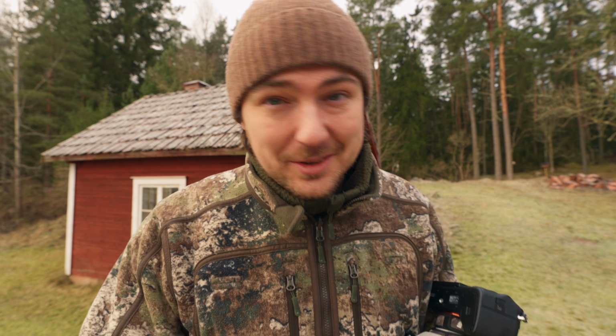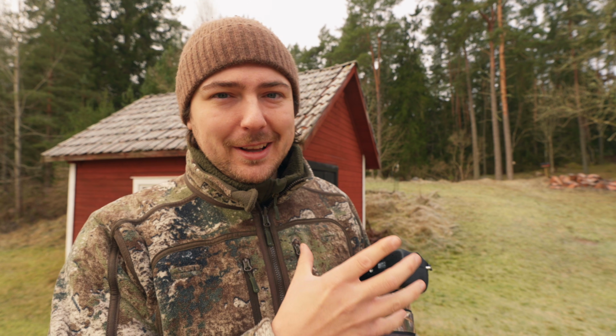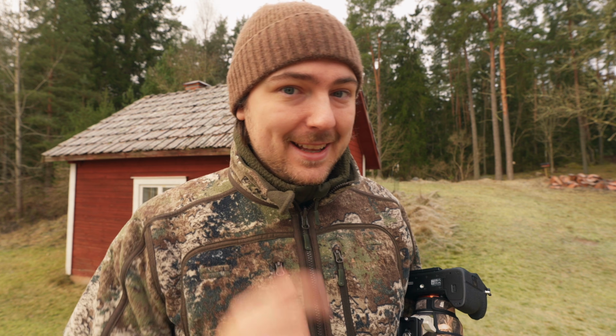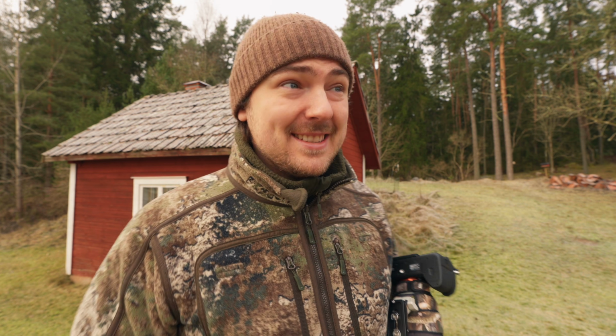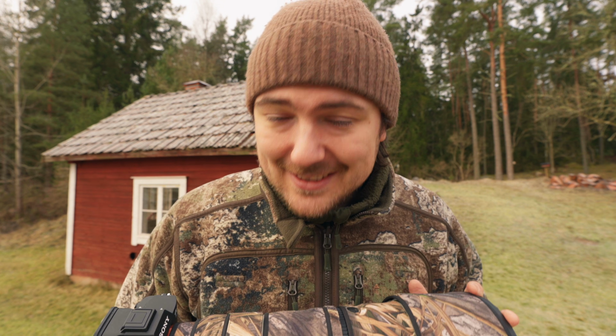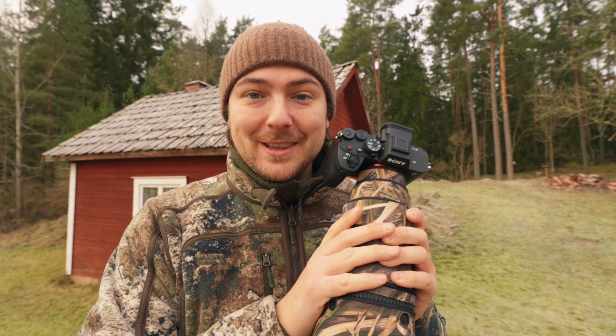If you follow the channel, you probably know this, but we're gonna move things around a little and find some nice sticks for them to sit on, and move the feeder a little bit so we get some more light, so we can hopefully get some action shots, because that requires light. And because it's overcast, I decided to go with the 300 2.8 today. I also want to see how the A7V performs with the 300.